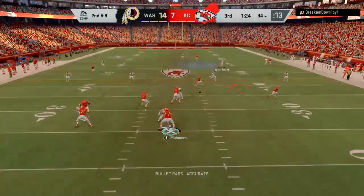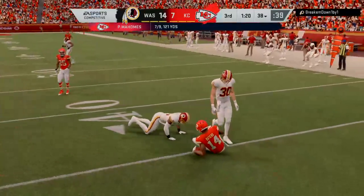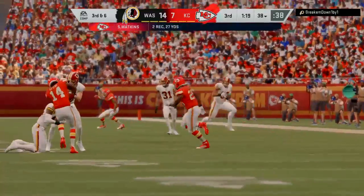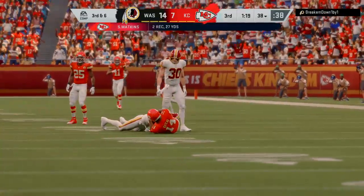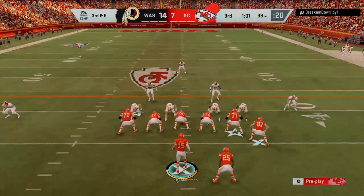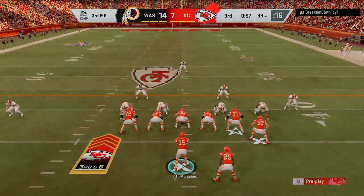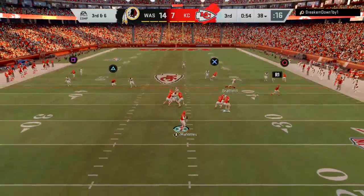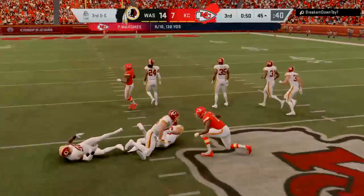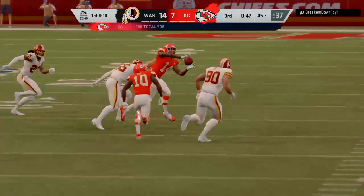On 2nd and 9, Mahomes. And this is caught by Watkins. 4 yards on the completion, and it sets up a third down. It's a gain of 4. Brings up 3rd and 6. Now they'll try to convert on 3rd and 6 after the 4-yard completion. Shotgun snap to Mahomes. And this is caught by Watkins. And they're going to have another first down here as the tackle's made at the Redskins' 45-yard line.